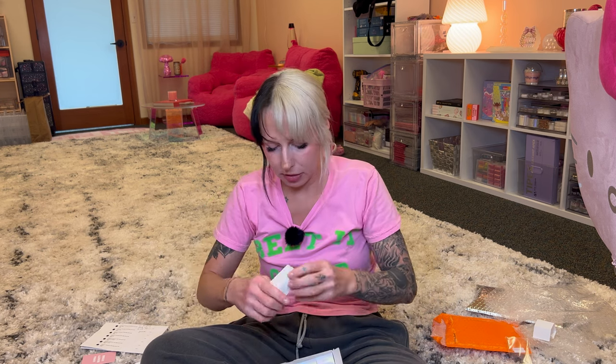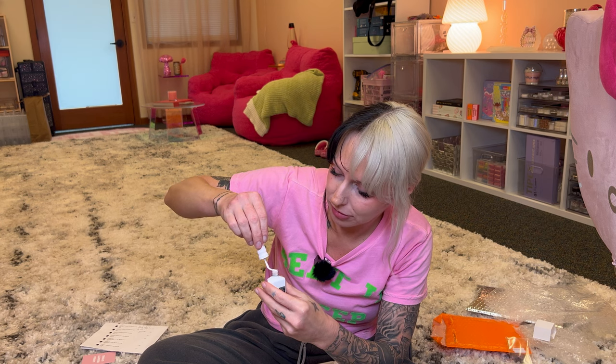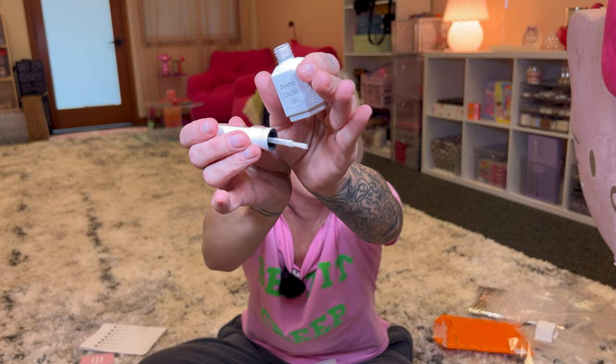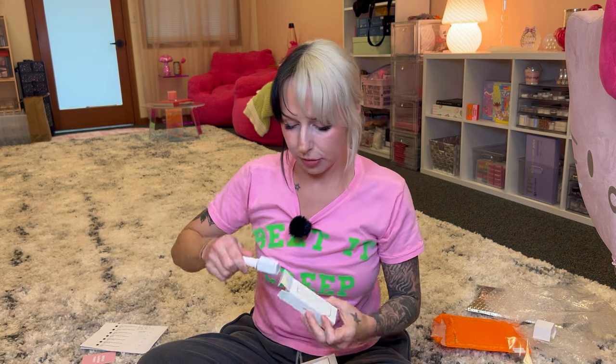Okay, let's do the last one because that one's a light pink. I hope you can at least see some color in it. They're all white. Yeah, this one's really light pink. They're really cute. I'm sure it's probably going to look white also. I don't know if you can tell. It's a really light pink. So cute.